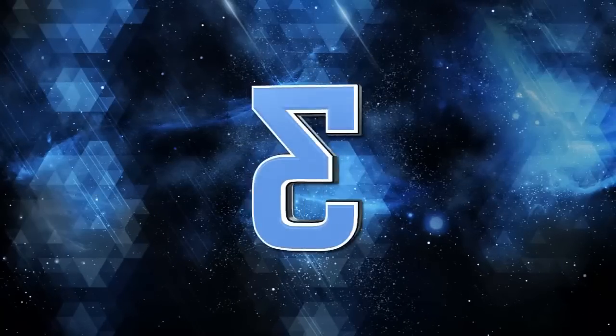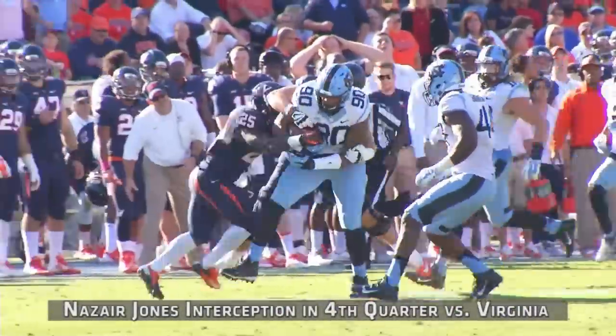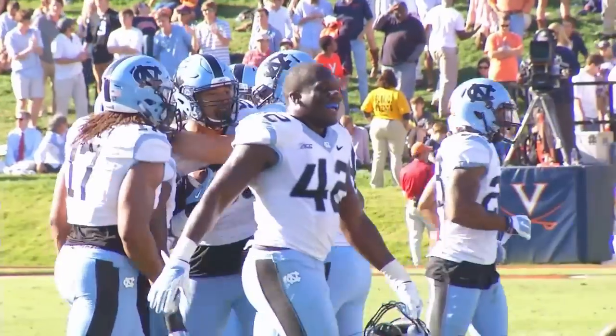Number 3. Lambert, pump fake to the far side, intercepted on the screen. Nazir Jones, the big fella with the pick, carrying some Cavaliers down to the 38-yard line.